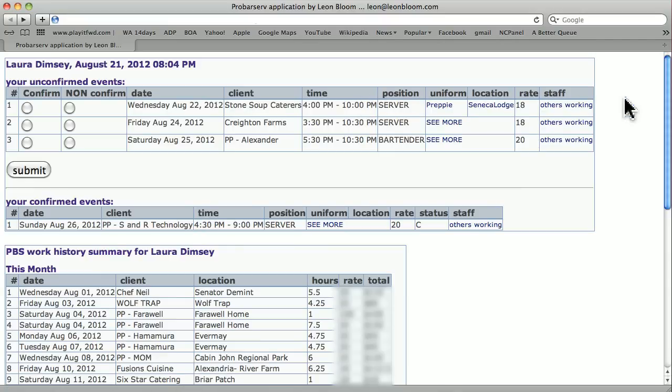The first one is for Wednesday, August 22nd, from 4 p.m. to 10 p.m. I am working for Stone Soup Caterers. Under position, I am listed as a server. It could also say bartender, barback, captain, coat check, pantry chef, etc. The uniform column will either list the uniform or say See More, meaning that there is additional information about the event that you will need to read.